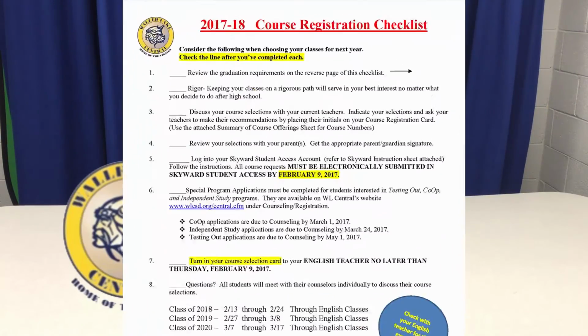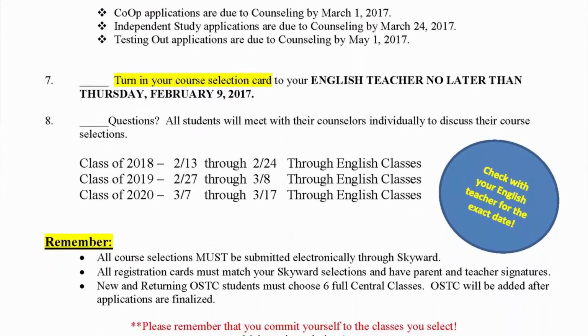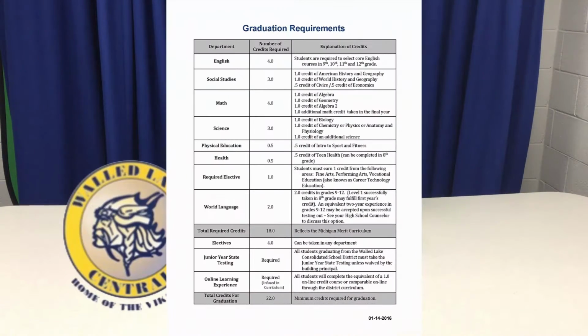Now let's take a look at the checklist. The registration checklist has every step that needs to be completed in order to register for your classes next year. It's very important that you follow the instructions that are on this checklist, because missing one could miss a key element of what needs to happen. Now, some of you have done this for a few years now, so it's very similar to the processes in the past. However, there are a few things that are new this year we want to make sure that you catch on, okay? Graduation requirements.